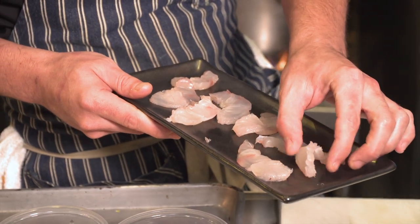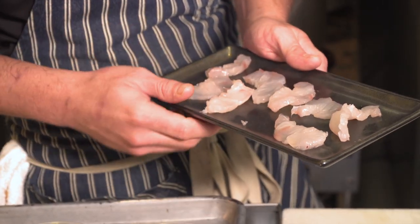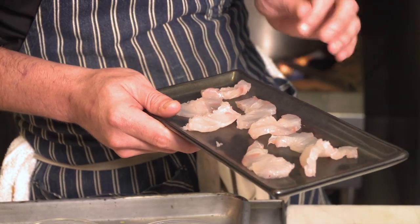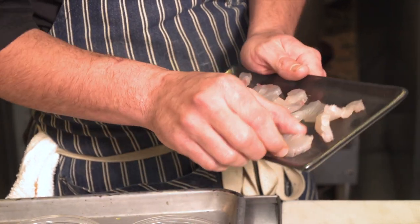Today we're going to do a little local halibut crudo. So this is our local halibut here. You want to cut it to the point where it's about a quarter inch thick. You want to have a little bit of bite to it. If it gets too thin, it starts to fall apart on you and it becomes a little bit more difficult to put onto the plate. So about a quarter inch thick there.